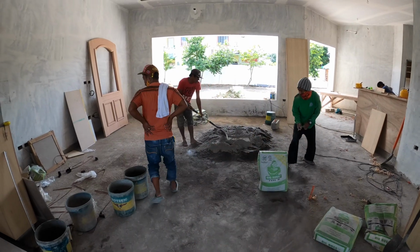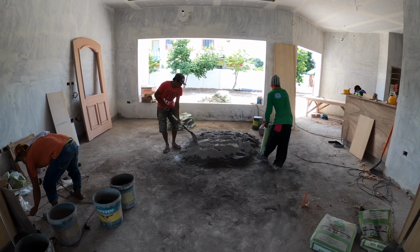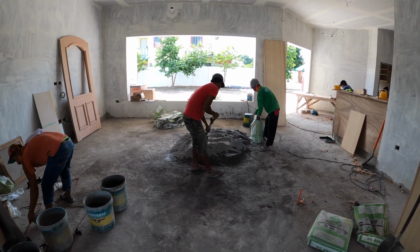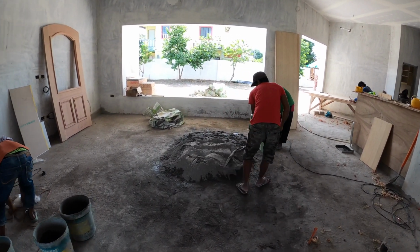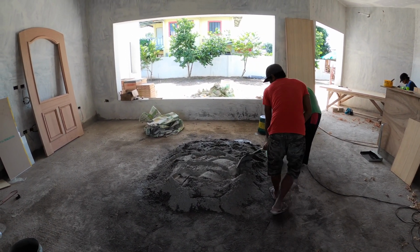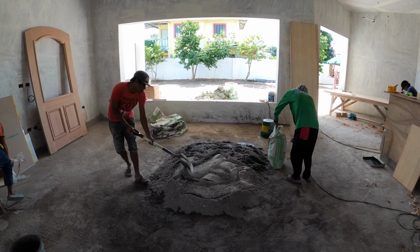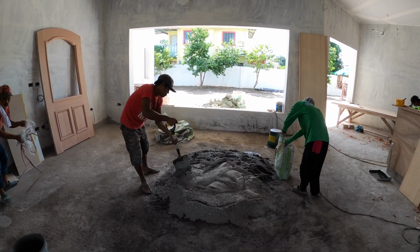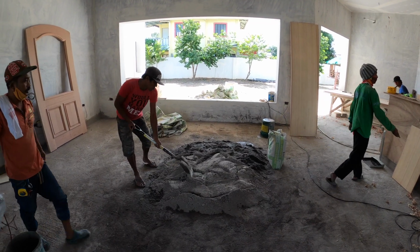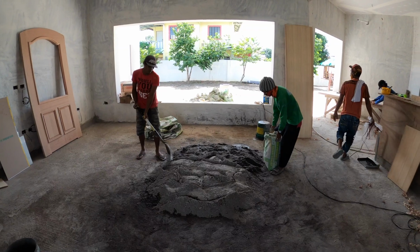You see over here they're mixing up the dry pack. Mr. Gabby and Mr. Jason are. So again, that's 12 bags of sand to 2 bags of cement, and then about 5 to 7 gallons of water, and just mix it. It's actually a very dry mix, hence the word dry pack.